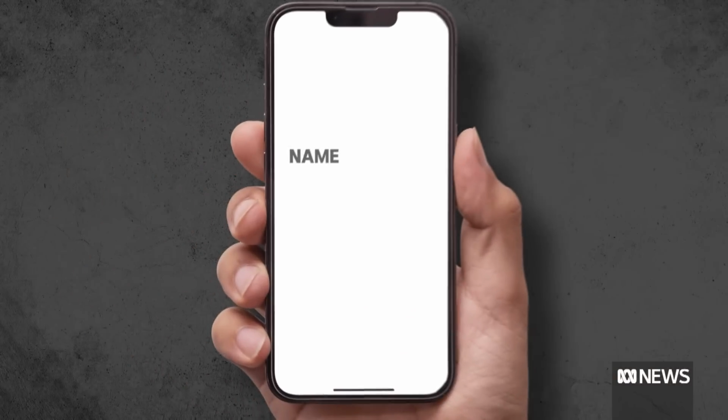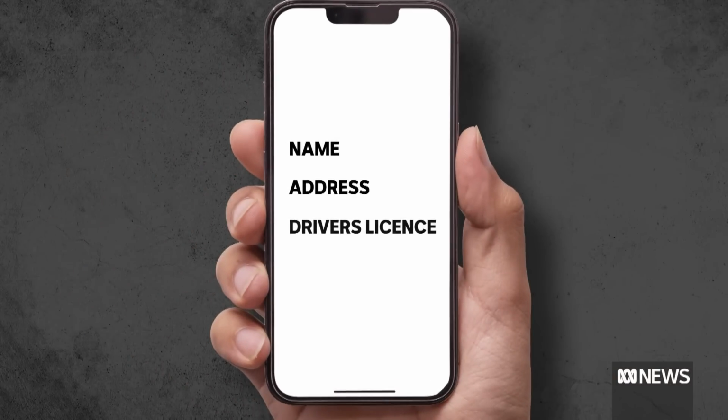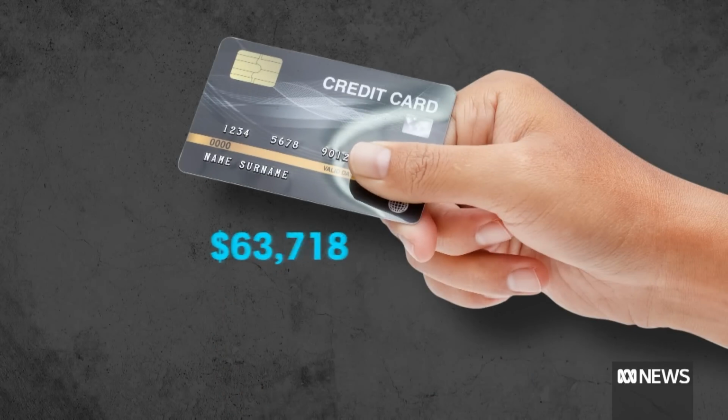They do it by convincing the mobile phone carrier to activate the number on the separate device by giving them basic information like your name, address and driver's licence number. The hackers typically go on to access your finances and more personal information that can be exploited.